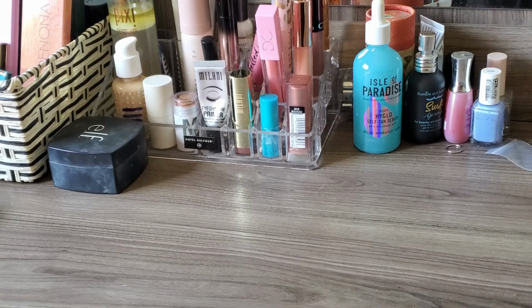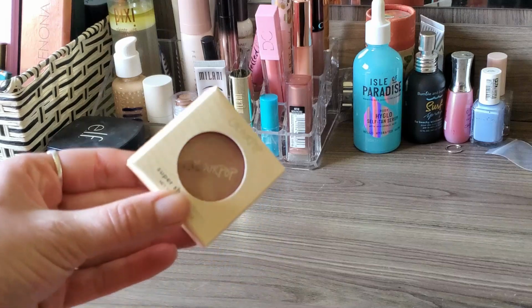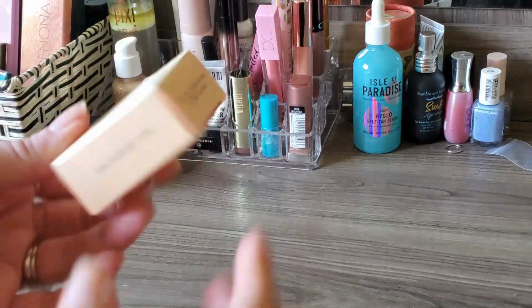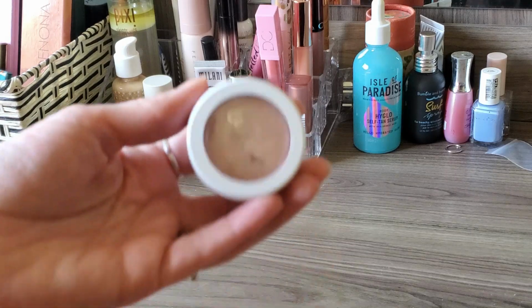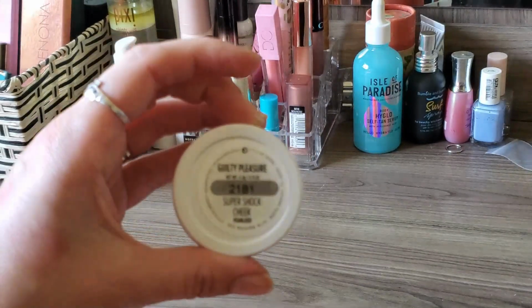Well, if I really feel like I need some variety until then, I also have this ColourPop one in Guilty Pleasure that I'll just pop in as well.